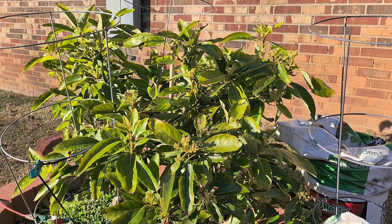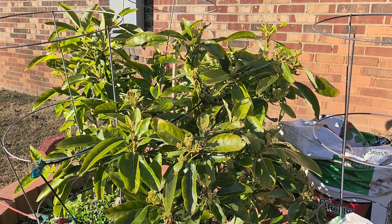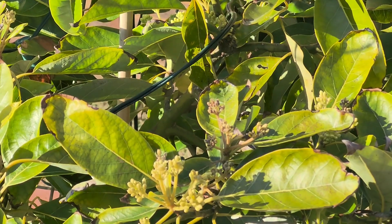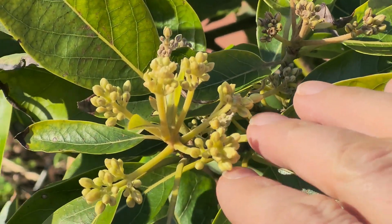So today I'll make a short video and describe the conditions of the flowers on the two avocados I have that are in flower. This is my Lila tree. And as I've done before, I get to explore a little bit about the limits of what's possible.